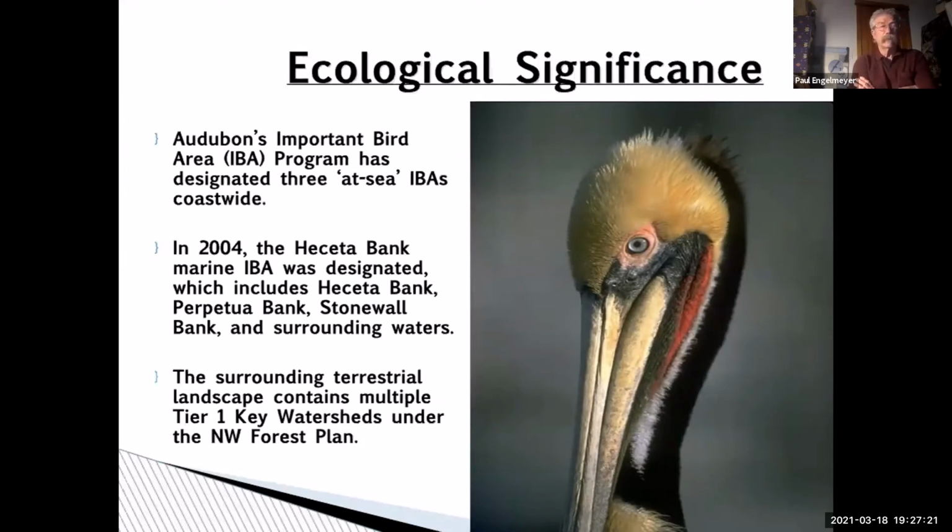And then of course, around the state, we have about 100 of them. 100 IBAs, designated IBAs, and anybody can nominate it, and they have to meet a criteria. And so in the process, Portland Audubon, university researchers, a whole list of folks came together to talk about IBAs around the state, about 100 of them, and about 30 of them are on the coast.